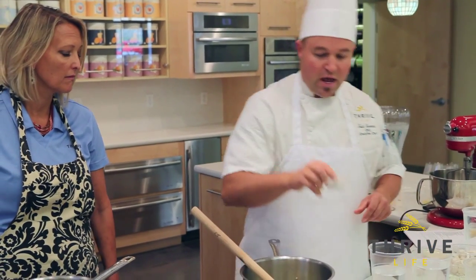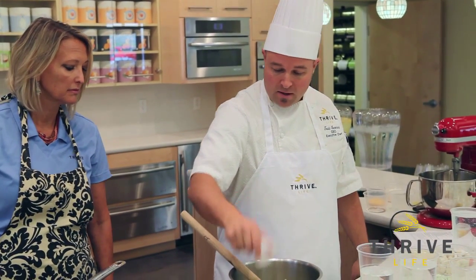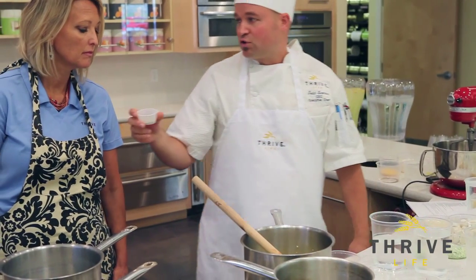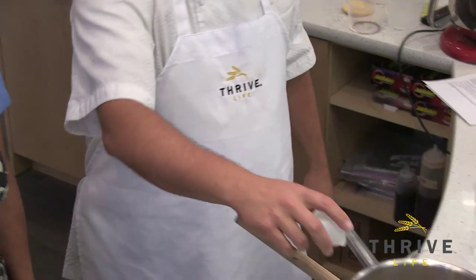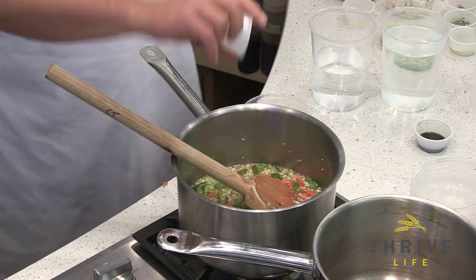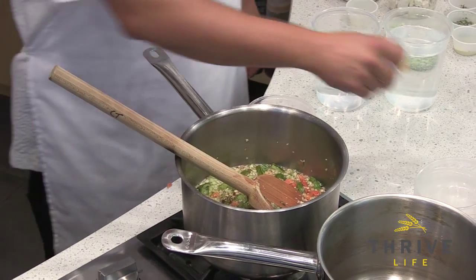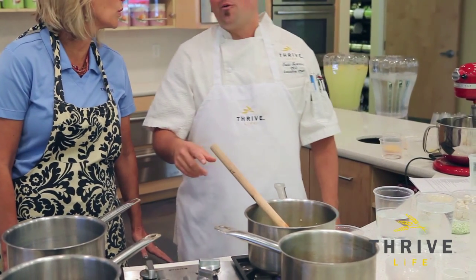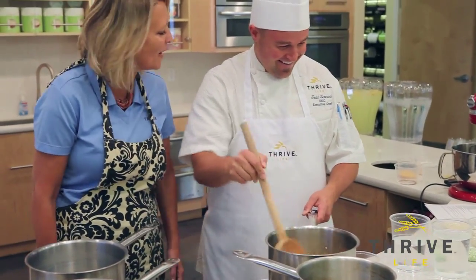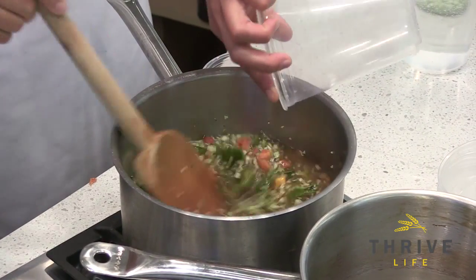Okay? So we're going to add one of our new seasoning lines. This is Thrive Italian Blend seasoning. Okay? One of my faves. This is our Chef's Choice All-Purpose Blend seasoning. My favorite. This is our Thrive Salt. This is a little Worcestershire sauce, just to give it a little bit of acid. Say it again. Worcestershire. Okay. I think I've been saying it wrong my whole life. I love it. Okay, we're going to add the rest of our water here.